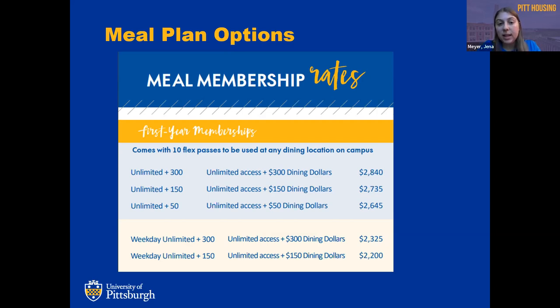So I'm going to skip to the next slide. These are some of our resources available. We have the pc.pitt.edu website. We have tons of information about housing, the application process, upcoming Zooms, building information, rates, deadlines, all through Panther Central's website. So you can click on that there.